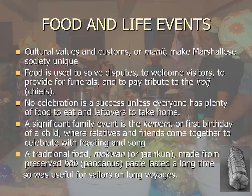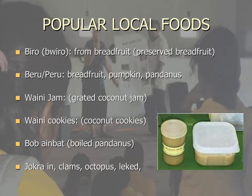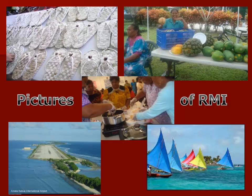A traditional food, makmok or jānkun, made from preserved pandanus paste, lasted a long time, so was useful for sailors on long voyages. Popular local foods still focus around the traditional crops: breadfruit, pandanus, and coconut. Jāṃ is made from breadfruit that has been fermented and can then be stored for future use. Iņōļ can be made from either breadfruit, pumpkin, or pandanus, and is a pudding made with coconut cream and sugar or syrup. Coconut or pandanus can be used to make delicious jam or cookies. Bob is boiled pandanus.